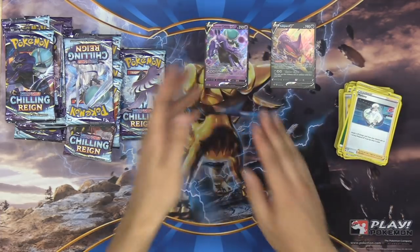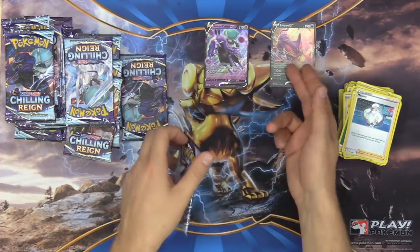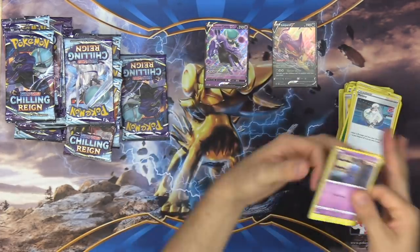this set. I'm not even going to bother putting that card in a perfect fit because we already know. I mean, to be honest, I got Eternatus built too. That Liepard can go straight into the Eternatus deck.